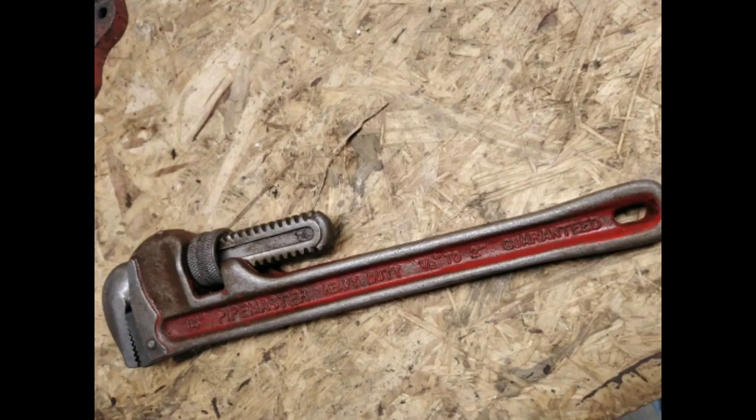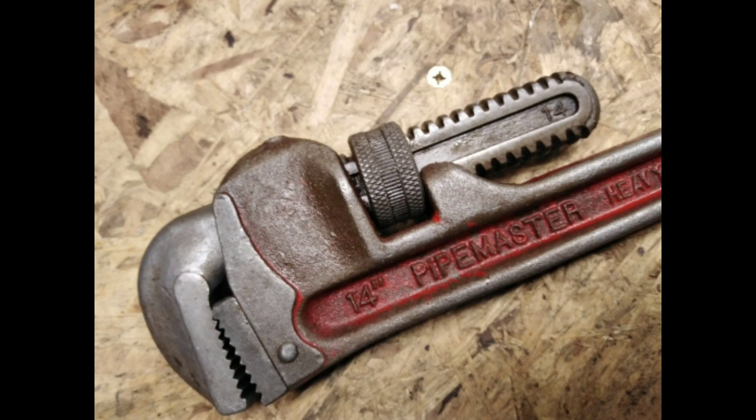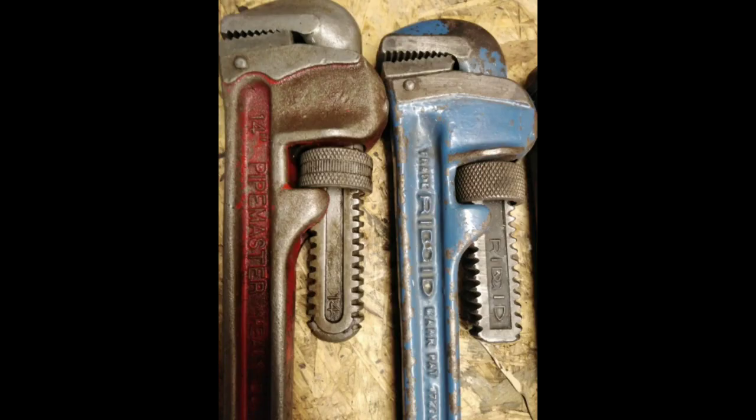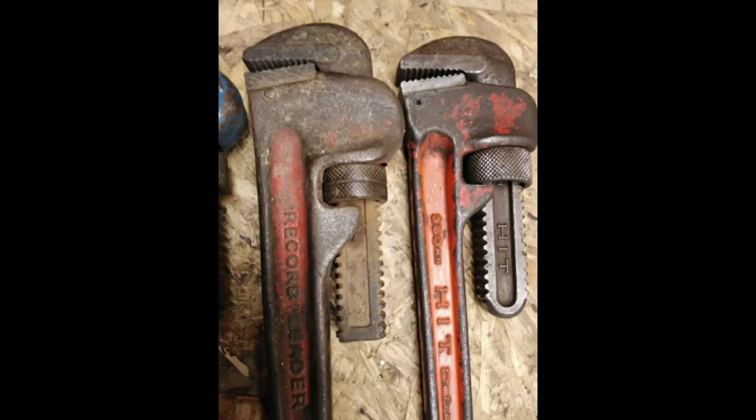Okay, so this has just arrived through the post. This is a 14-inch Pipe Master made by the Erie Toolworks, Erie, USA. There are a couple of other similar ones I've got. The blue one is a Ridgid, the red one is a Record Leader, and the light red one is a Hit Deluxe made in Japan.